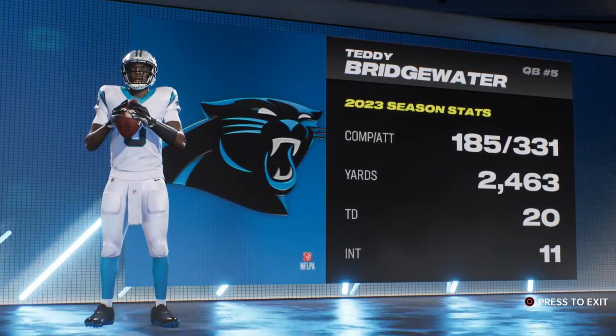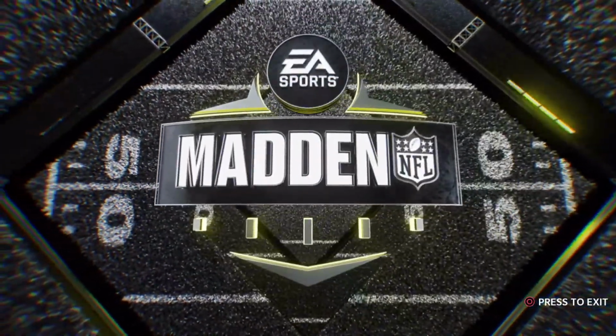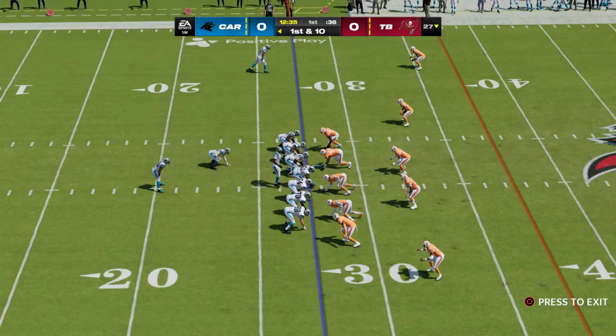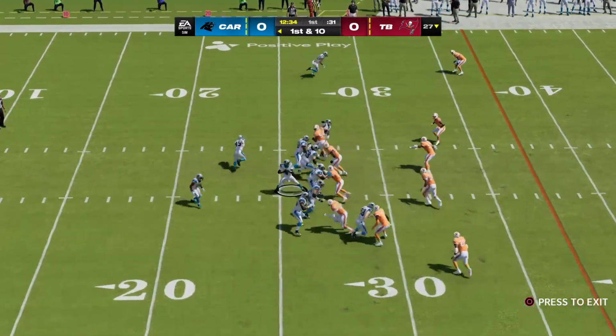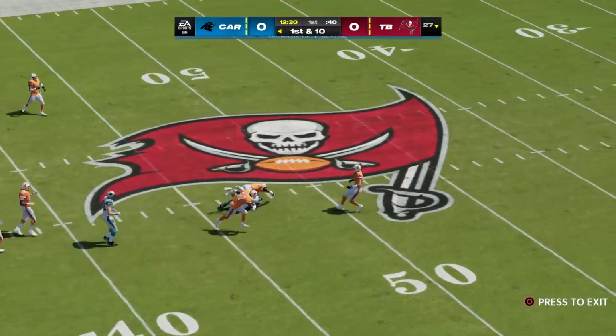Bridgewater on the year, 20 touchdowns, 11 picks. Bridgewater has done a good, solid job for the Panthers. Key for them is going to be getting Christian McCaffrey rolling, although Stewart actually starts off on 1st down. They pass on 1st down.